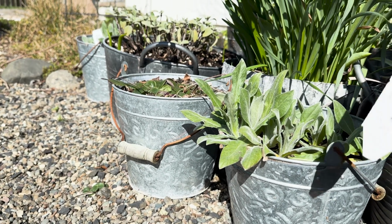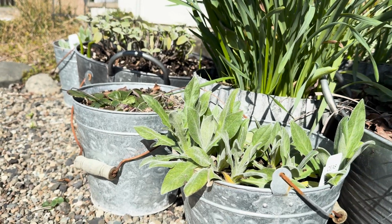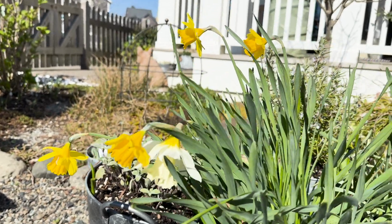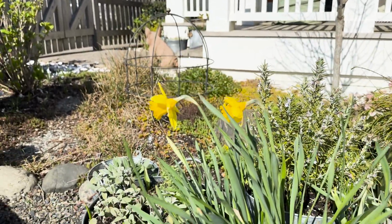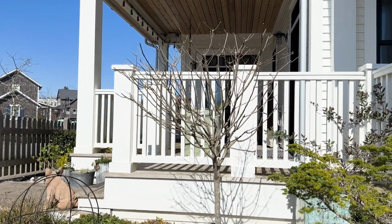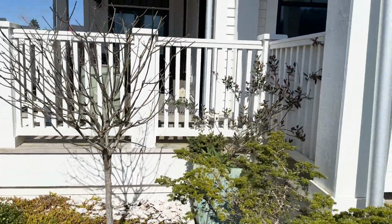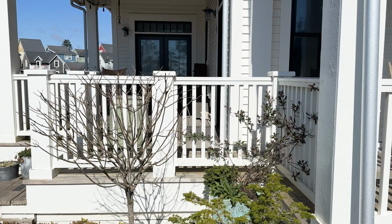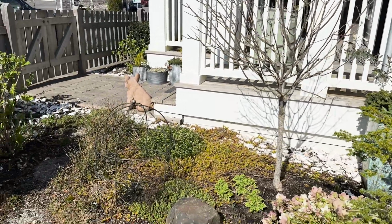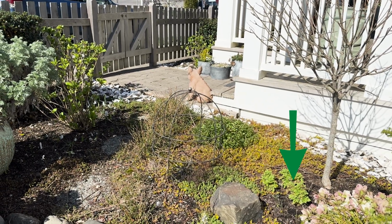This is Centaurea, amethyst and snow. They call it perennial bachelor button. Bulbs, daffodils. And then we trimmed this hydrangea. I trimmed it. Got video of that if you want to see it. There's a honeysuckle over there. I tied up some pieces of it. Hopefully we'll get that climbing. There's, on the lower right there, feverfew.